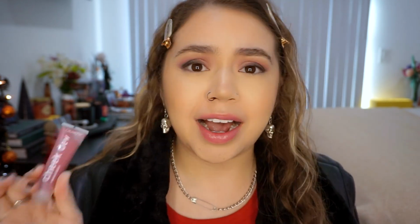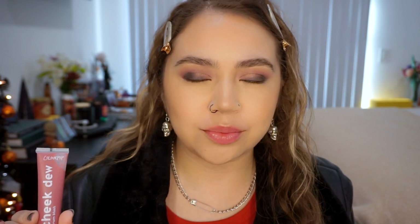I went ahead and did my foundation and bronzer and stuff right now. So we have 3 Cheek Dew Serum Blushes. I haven't seen these in a minute. I don't think they've launched anymore since they came out. I can't remember. Colourpop comes out with so much stuff that I can't remember sometimes, but I haven't seen these in a minute, so I'm kind of excited. I'm gonna use this color. I think I'm going back and forth between this one and Summer Nostalgia.